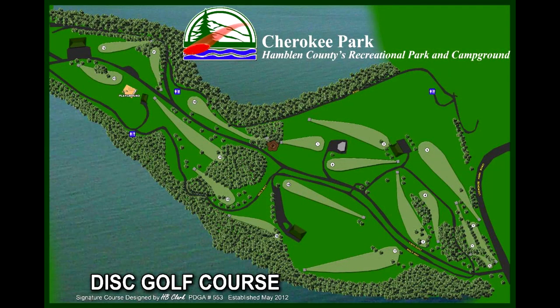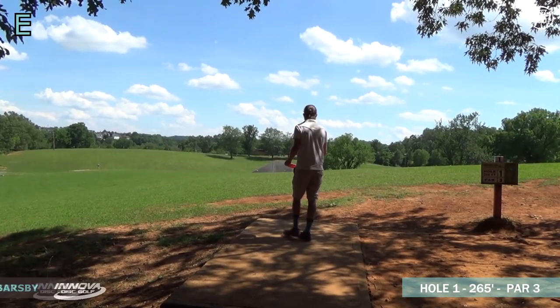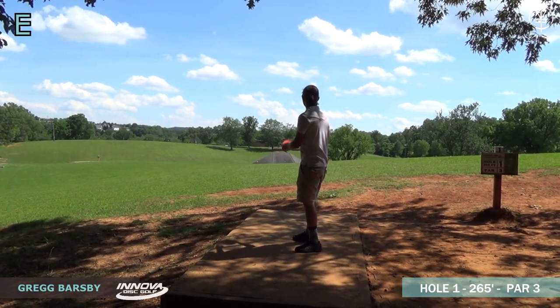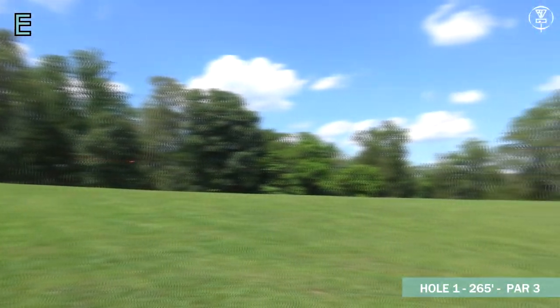In Morristown, Tennessee, where we followed the feature card at Cherokee Park for round one. Moving on to hole number one, 265 foot down there. Yes. My first Tennessee State tournament I played, I went long past the pin, rolled down the hill out of bounds, tried to make the putt, missed, rolled back down out of bounds, took a six.